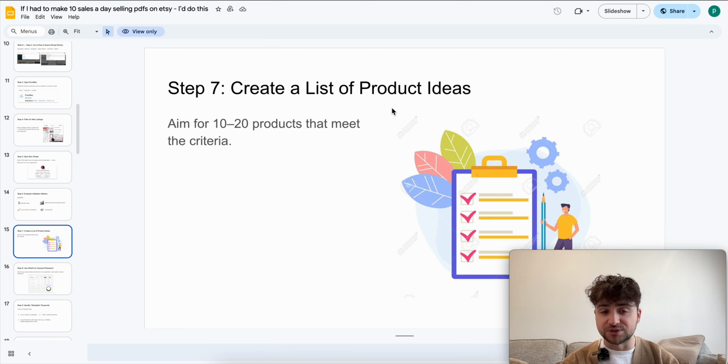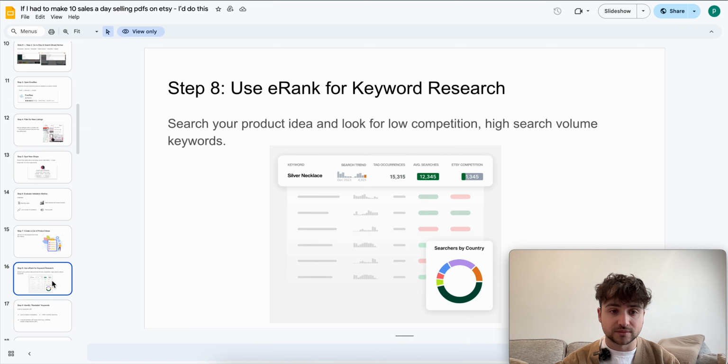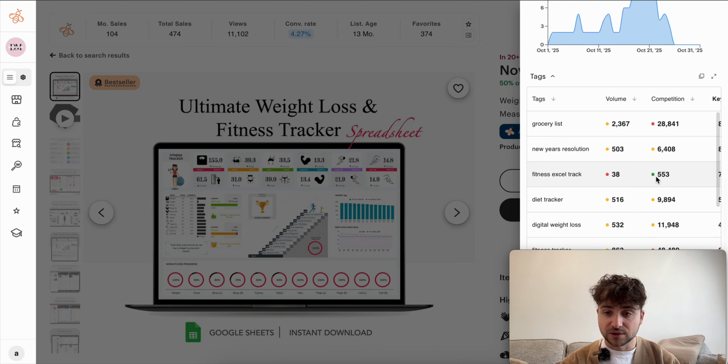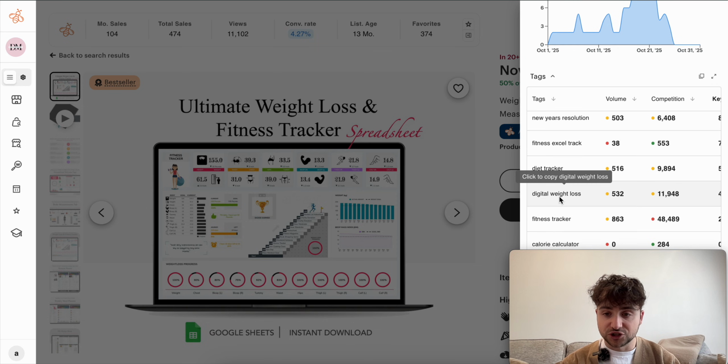So you can go on ChatGPT and ask for a bunch of ideas. Then we're going to use eRank. So as you can see here, when you type in a keyword, you want to make sure that the competition isn't too high. So for example, silver necklace, it's not digital, but just an example. Let me actually show you back here. Keywords like this, okay, that are green and yellow. New Year's resolution, digital weight loss, diet tracker is a good one.